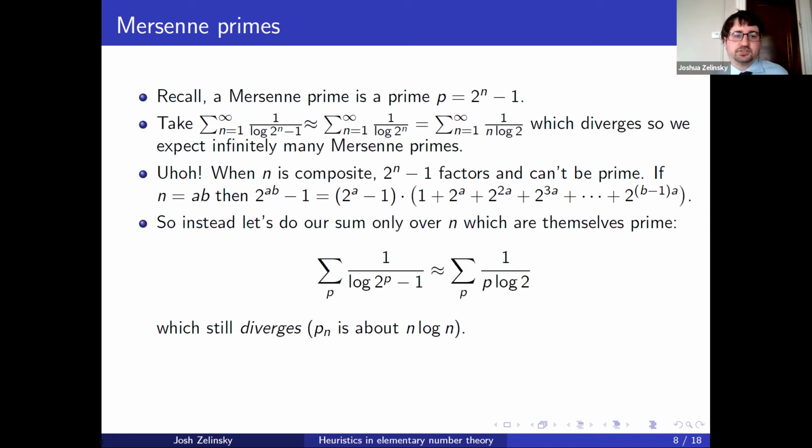So instead, let's do the same sum, and we'll only do it over those n which are themselves prime. Now we've got good news, which is that it still diverges. If we recall that the nth prime is about n log n, plug that in, and that's still going to diverge. So we should still expect there are infinitely many Mersenne primes, even when we make that correction.